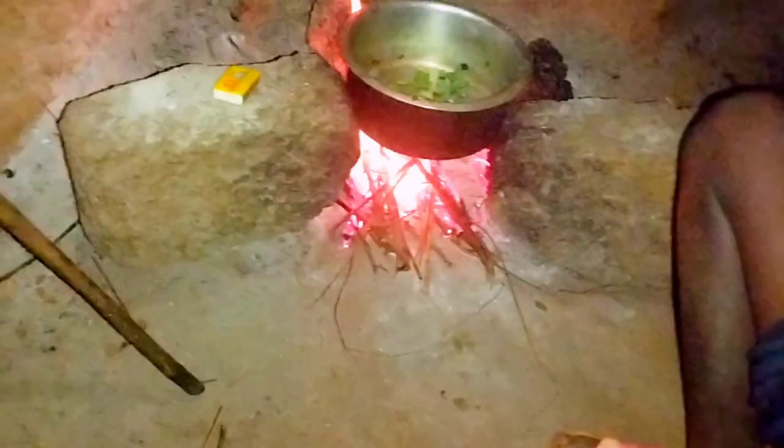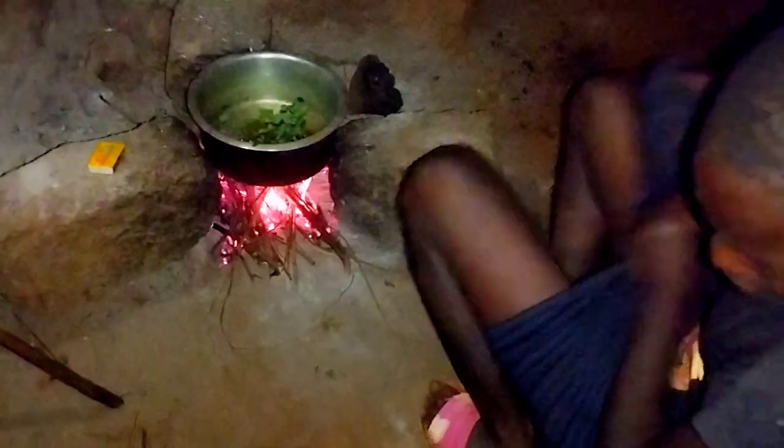Just check it over here, we have firewood. Everything here in this village is natural, so we're using firewood, as you can check out over here. Now she's starting to boil, not to boil, to fry the pumpkin leaves, as you can check over here. Everything is just beautiful. Just enjoy every scenery I'm going to show you guys.